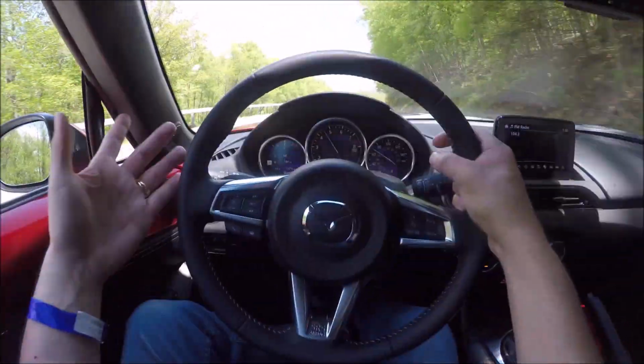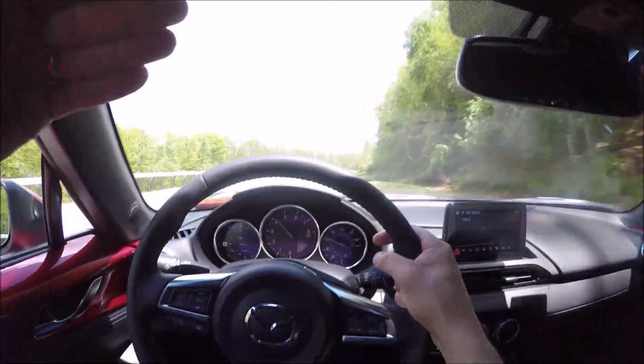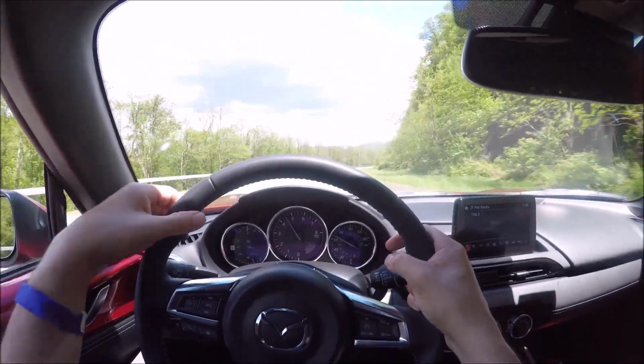I like the steering wheel, all the controls are front and center. The gauges are big. You know how I love big tachometers and analog gauges. And you get all of that here.